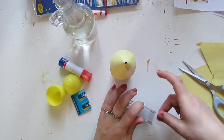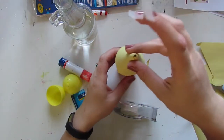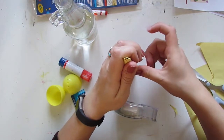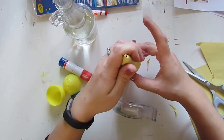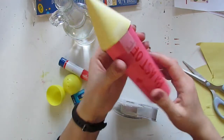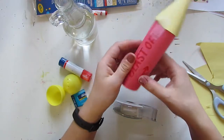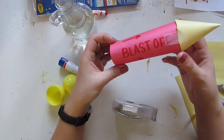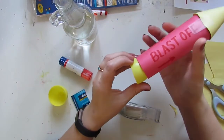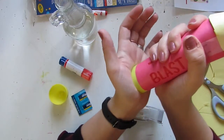You can do this putting tape on the inside and attaching it. I think I'll just put my tape on the outside. It'll be a little easier for me to attach it that way. So there, I have attached my rocket cone on there, nice and secure, and we've got it decorated. So next, we're going to take the top of our egg and squish it into the bottom of our tube.